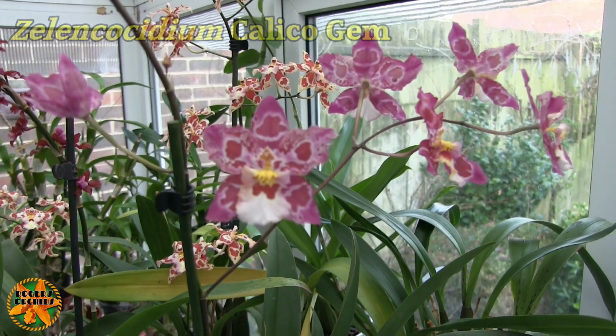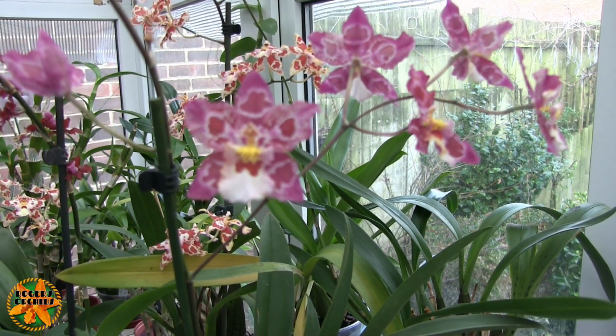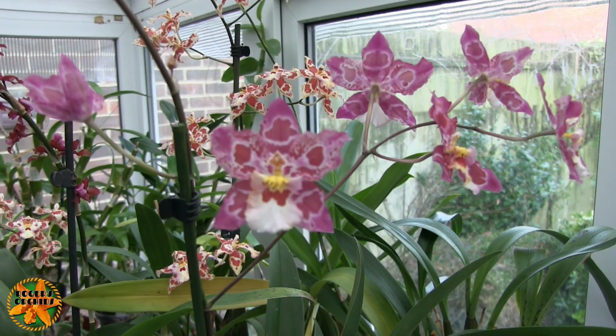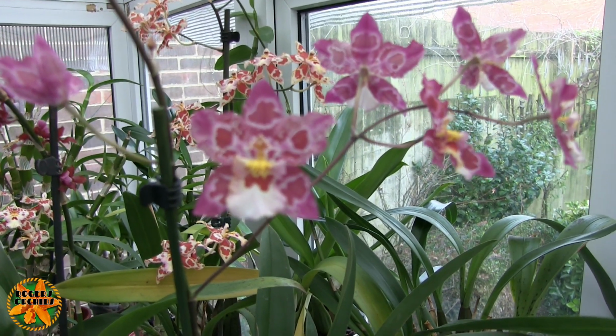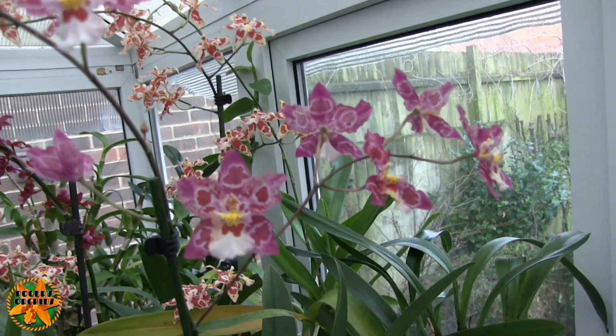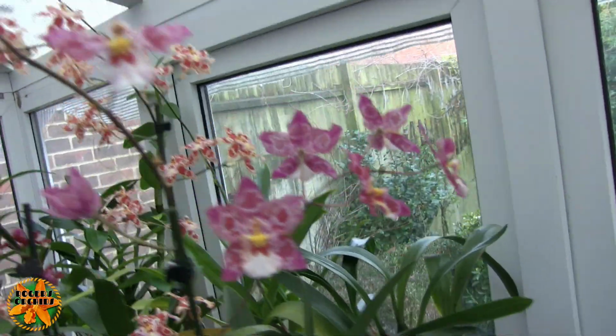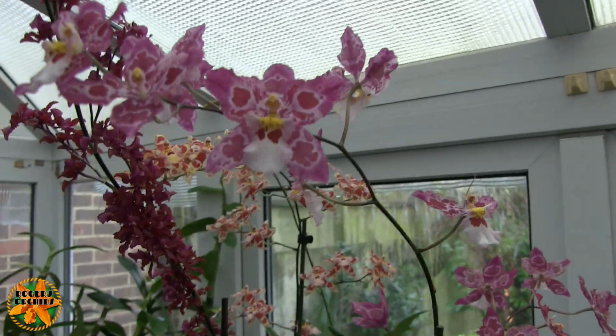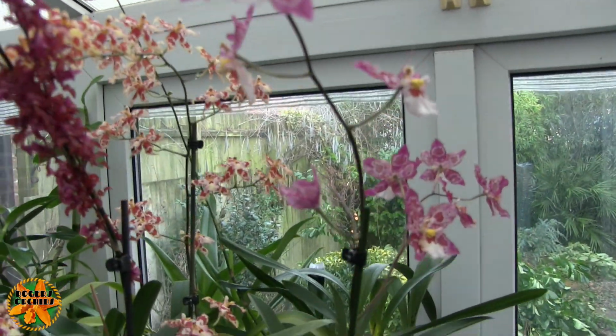Basically, this is an Odontoglossum type, and they are some of my favourite orchids. It's just the colours, the patterning, the shape of the blooms. It's just something I like a lot. And this one's been open a while. Cool growers, so should do well.